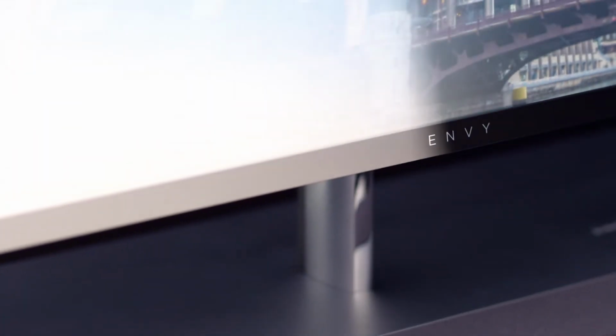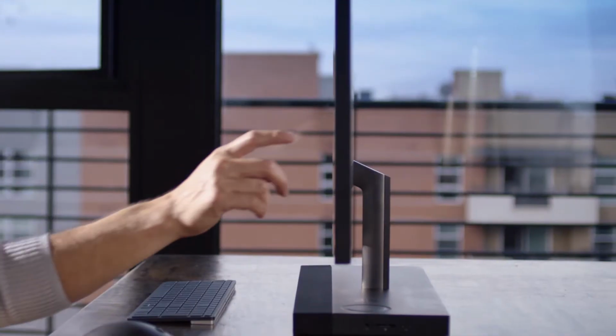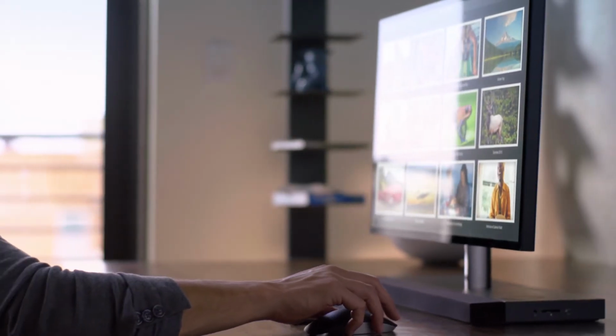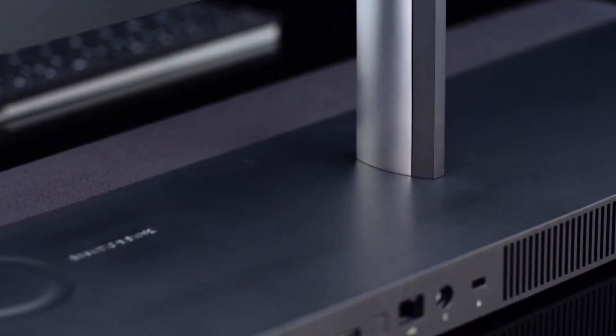We were captivated by floating glass and the idea of developing a display that is as much art piece as it is a functional element that connects and empowers its user. Our solution was to disaggregate all the components that weren't powering the display itself and engineer them into the base. The result is one of the thinnest all-in-one displays ever made.